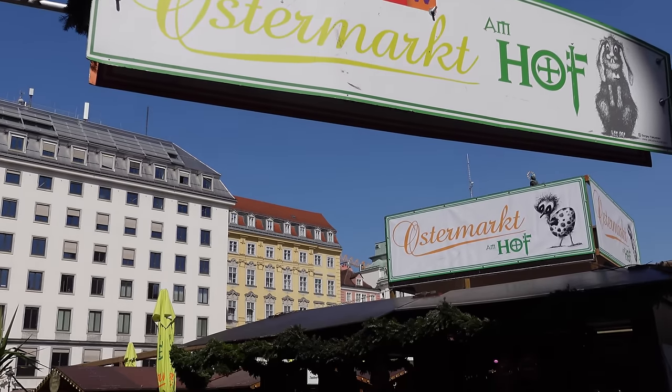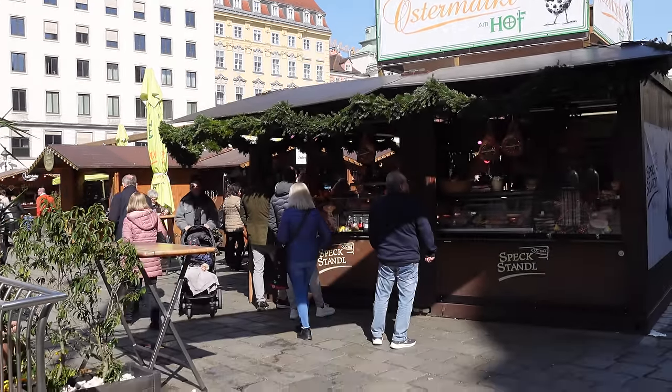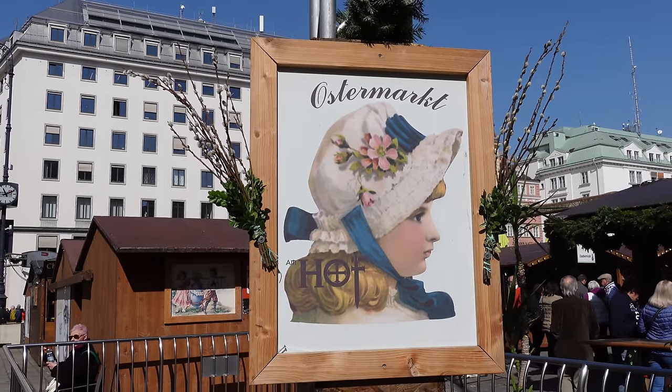Now it's time for the Easter markets, or Oster markets, as I think it's pronounced here. And here's the first one. There's two right here in the central area, and then one over near the Schönbrunn. See, I'm terrible at pronunciation. There's one over there this afternoon that we're gonna try and get to. This is a little market, but let's go check it out.